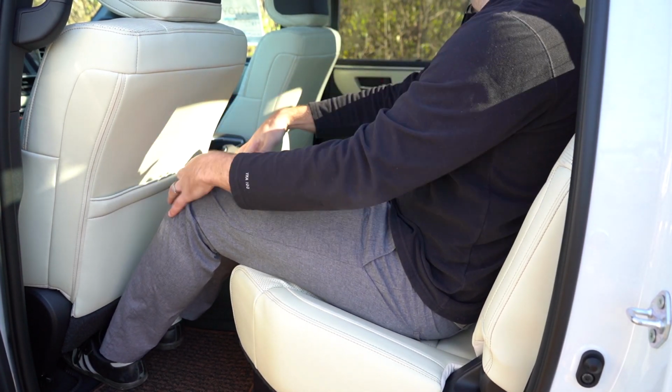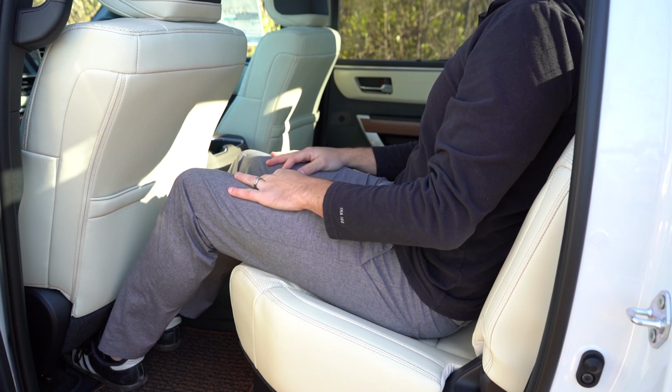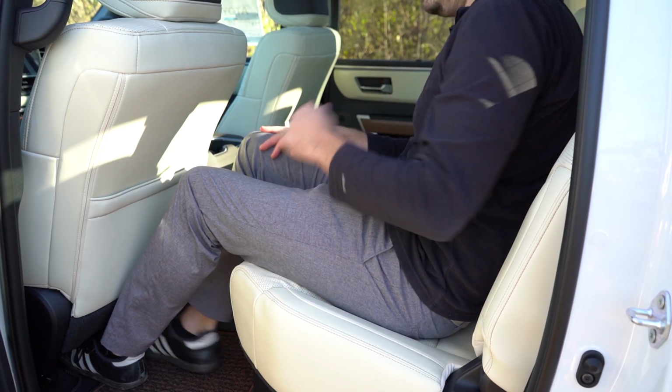But rear seats, of course, in typical truck fashion, are 60/40 flip up bench seats. So they do flip up for some extra added storage there. And by the way, rear underseat storage does come standard here, so that's pretty cool. Rear ventilation, of course, back there.